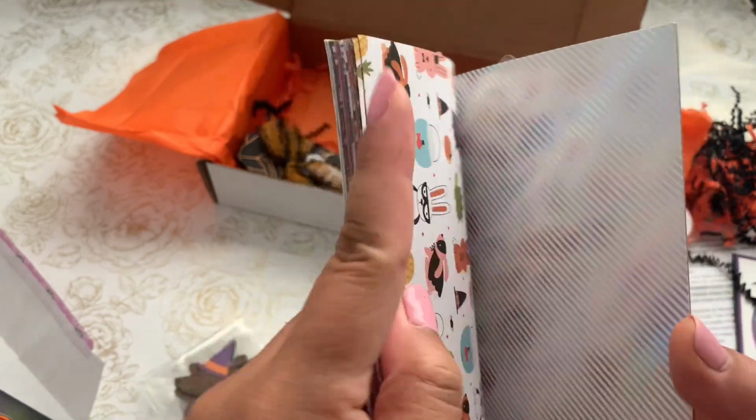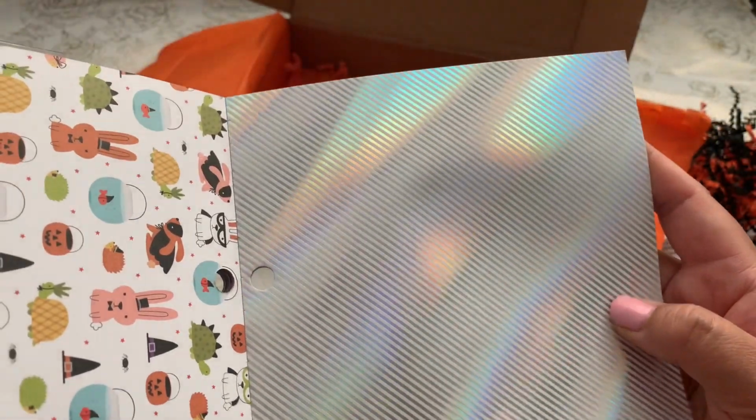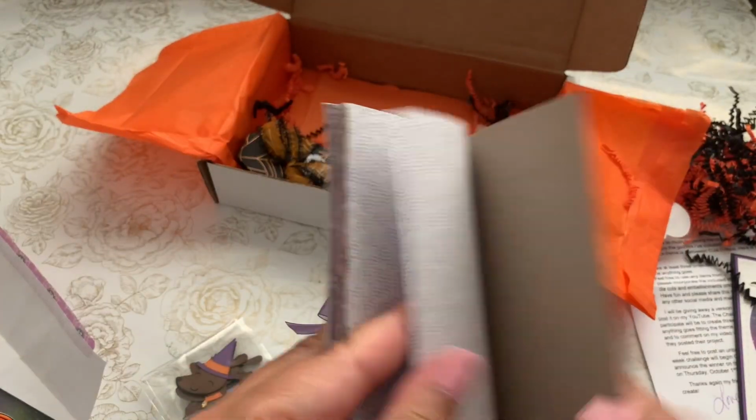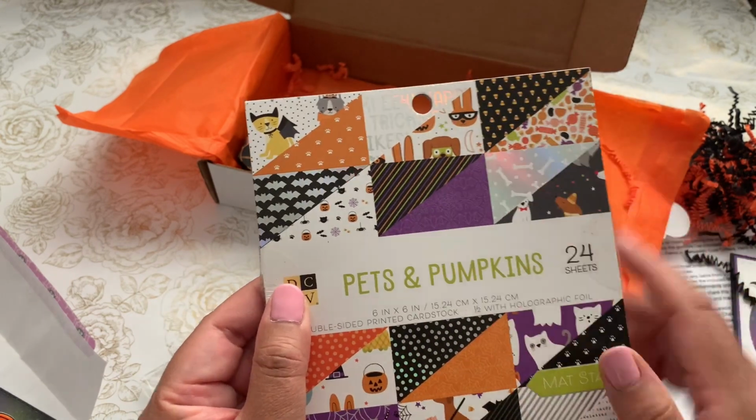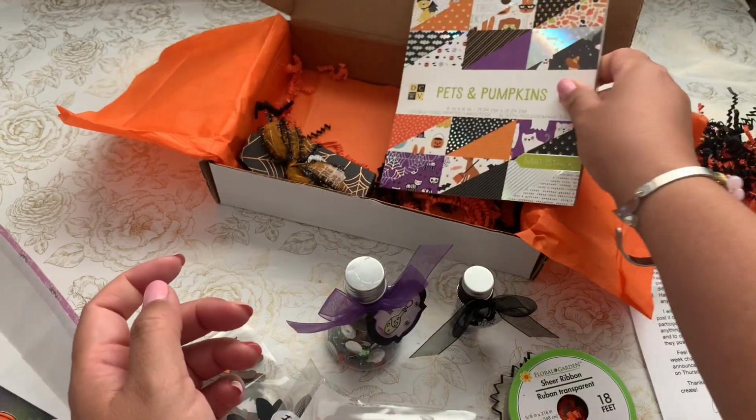How cute. And lastly, this little holographic piece of striped paper, as well as little words. How cute. So cute. So thank you so much. I'm going to have fun playing with this stack.